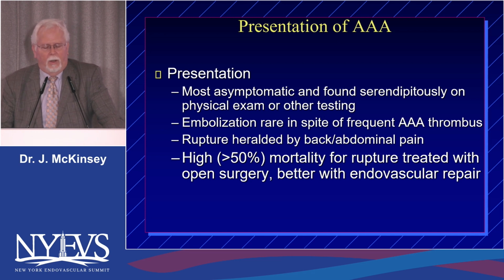Basically, you're looking at AAAs as they come through. Most of them are found by an incidental finding. Again, being the old guy, I still say they should be found on physical exam. I've had patients who come in and say, every time I lay down in bed, I see my book bouncing up and down and didn't think that was normal. So, of course, someone got a CT and never laid hands on their belly. But I think physical exam is something you need to look at.